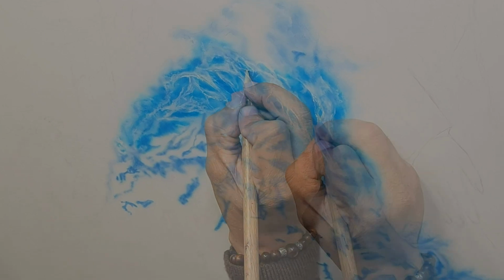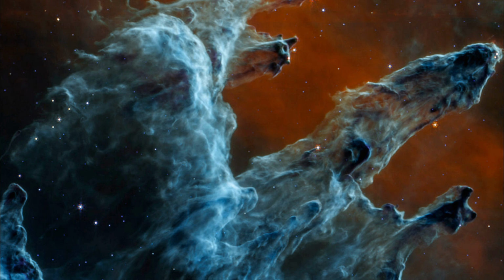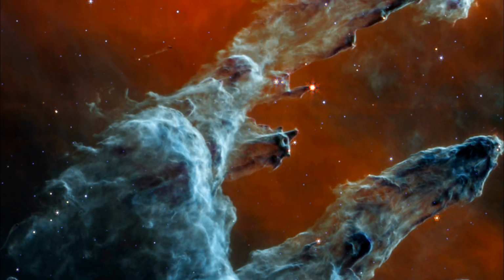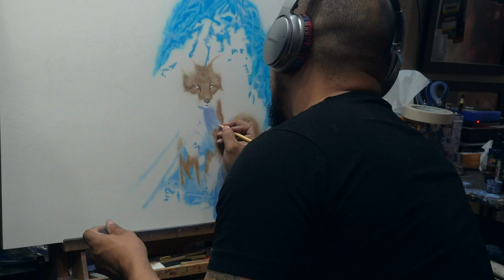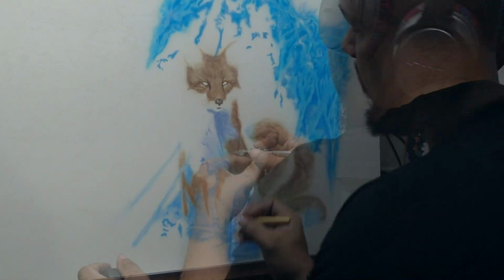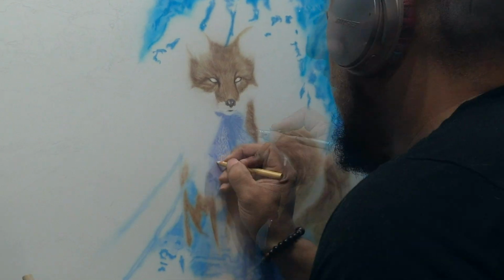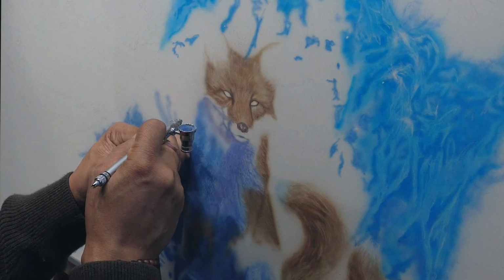But that means creating believable magic. That is going to be absolutely paramount. I was actually inspired by a photo I saw called The Pillars of Creation, and I think that's going to help me out with my magic design. Now, in terms of painting a fox, I'm kind of used to woodland creatures, at least stuff with fur, but the difference here was I'm having magic affect the look of this fox.